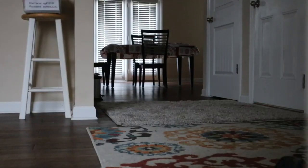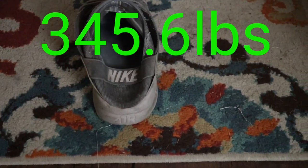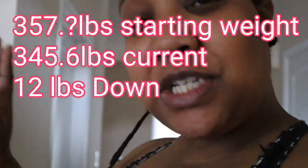So I just want to get on the scale one last time this month to give y'all my final 30-day weight loss update. And remember, we started at 357 point something. So whatever this number is, that is 30 days of just switching up my eating habits. So let's see what we get. There it is. That's what I wanted. 345.6 is what we ended up with for the first 30 days. So we lost 11 pounds just by switching up those eating habits.